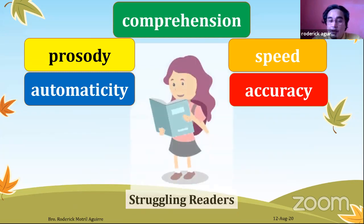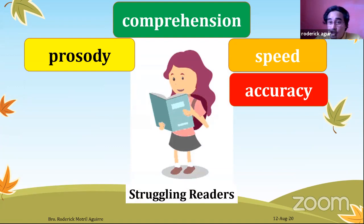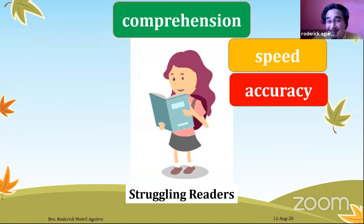All right? So let's now look at struggling readers. If our students somehow have accuracy and speed, but still struggle, they have not mastered automaticity, or skills on automatically attacking certain words, because they were not thoroughly taught how to attack the meaning of words through structural analysis, through contextual analysis, through the use of dictionary, and through other ways of getting the meaning of certain words, then prosody is compromised.